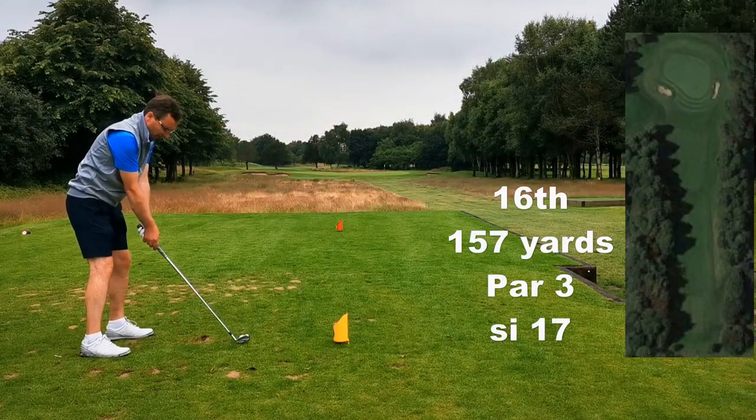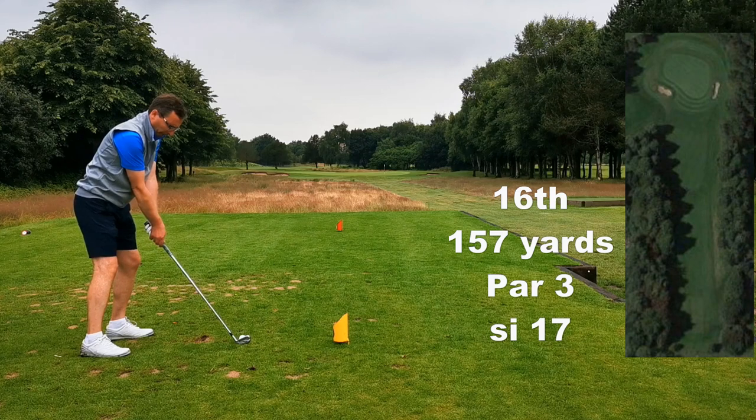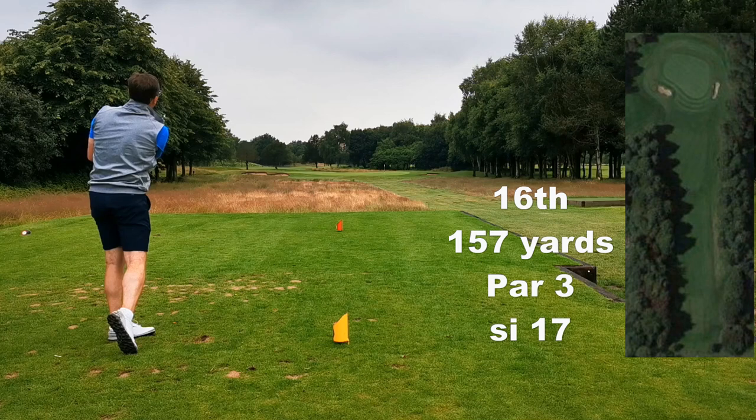16 is the last of the par threes. Medium length. In fact, we both hit the same club here. We both go with a 6 iron, and we finished just a few feet apart. It's in the heart of it.